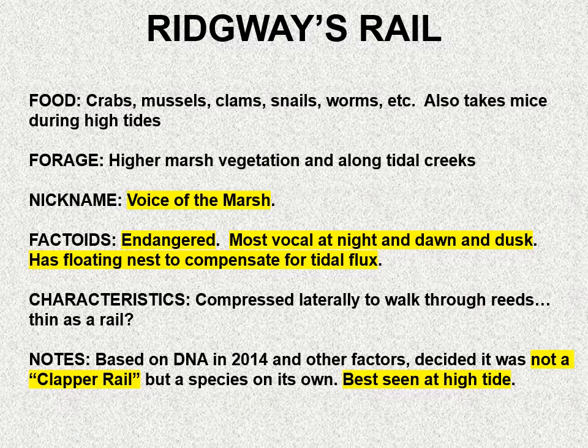And you hear expressions like thin as a rail. Well, that might refer to the fact that rails are compressed laterally to walk through reeds. These are most vocal at night, dawn, and dusk. They have a distinctive call. That's why they are the voice of the marsh.